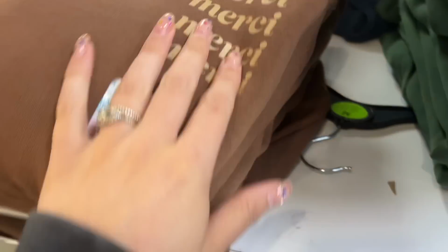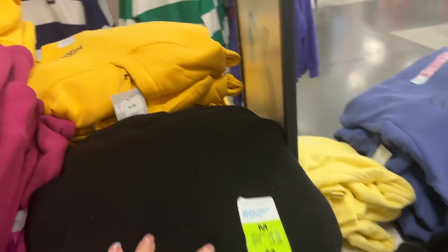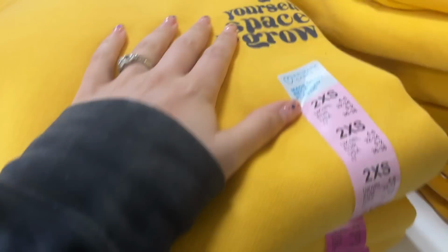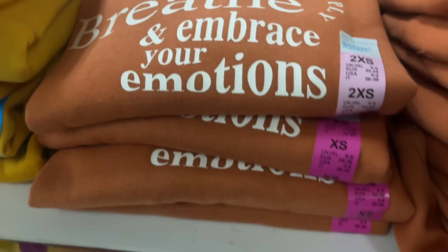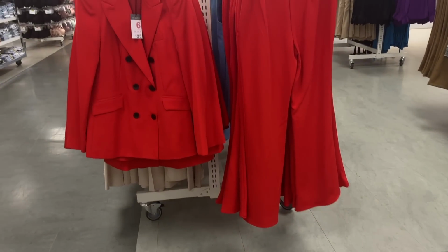So one of the things I specifically came into Primark for was a new sweatshirt. I love a new sweatshirt. Primark do really affordable ones, and sweatshirts, the way I wear them, I tend to get paint on them and do crazy things. So I don't want to spend a lot of money, and they're really, really soft. They tend to wash quite well as well. But I just couldn't find anything that was really speaking to me.